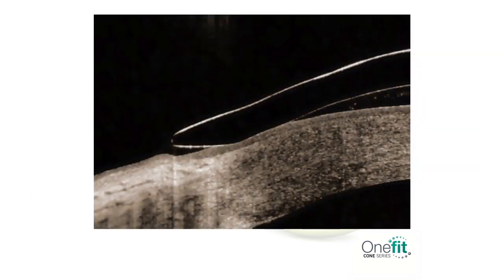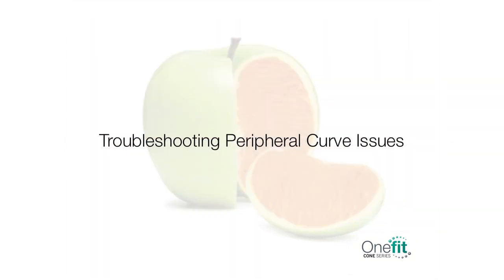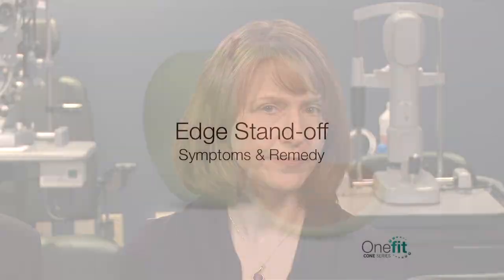This is another OCT view of excessive edge standoff causing discomfort. And again, through the OCT, we see an edge that is too steep, causing conjunctival compression with the potential for peripheral seal-off and blanching. To troubleshoot peripheral curve issues, first change the base curve value. Second, change the peripheral edge lift profile.